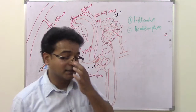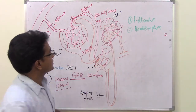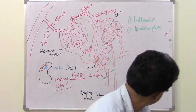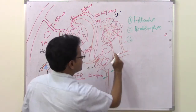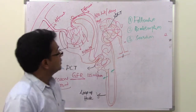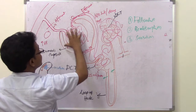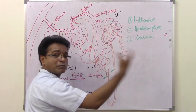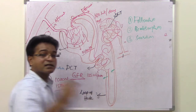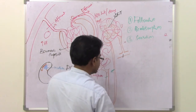And certain drugs, say for example penicillin or aspirin, which are reabsorbed, are again secreted back into the nephron. Right? So what are the things? Filtration, reabsorption and secretion. These 3 stages are involved. So blood is coming in, filtered, and again it is absorbed back by the proximal convoluted tubule and distal convoluted tubule, and some of the harmful substances which are not required in the blood are secreted back into the nephron.